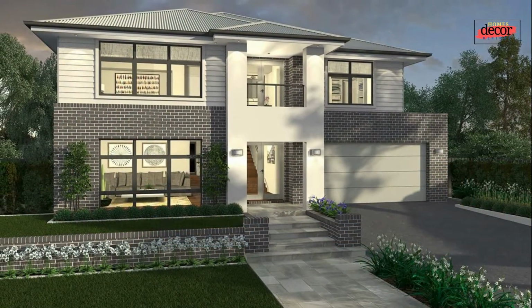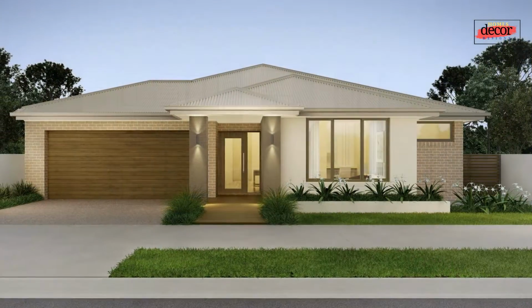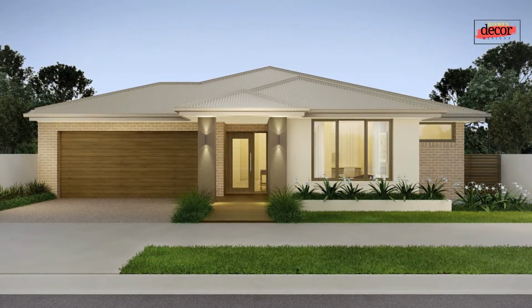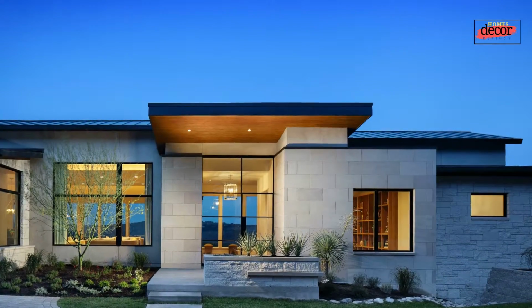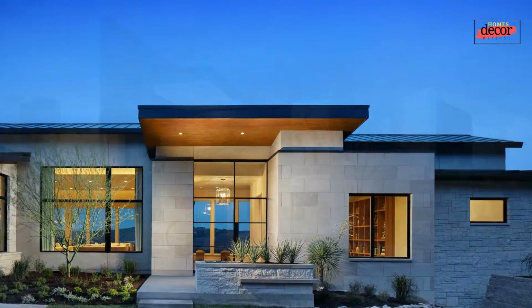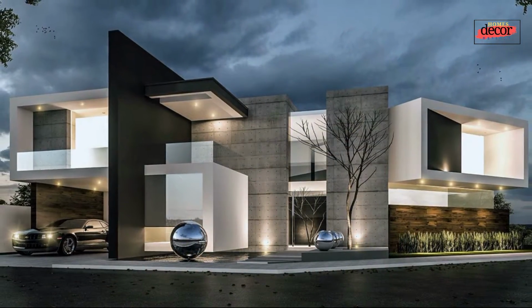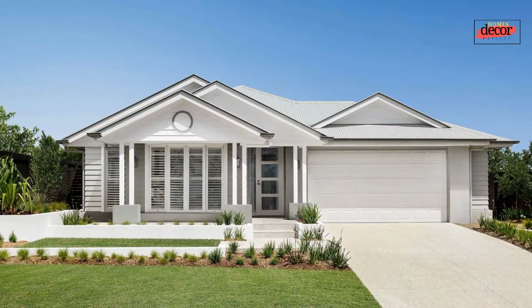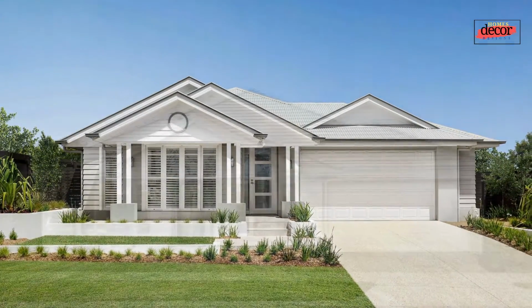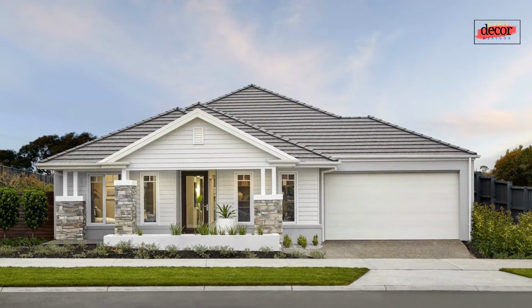And finally, to complete your search, here are the top 10 single-story house facade design ideas. 1. Mid-century modern. Embrace clean lines, geometric shapes, and large windows to capture the essence of mid-century modern style. 2. Craftsman bungalow. Incorporate natural materials like stone, wood, and tile, along with inviting porches and dormer windows, for a classic craftsman bungalow feel.